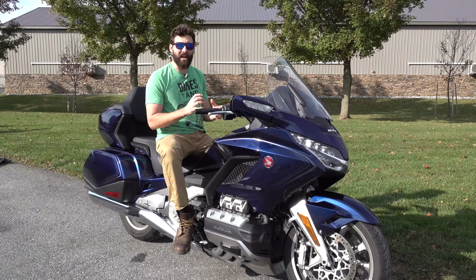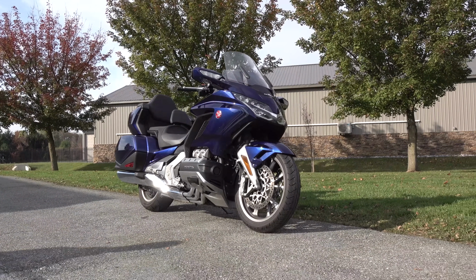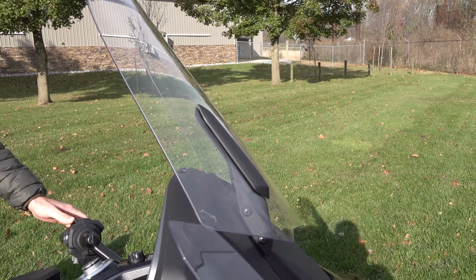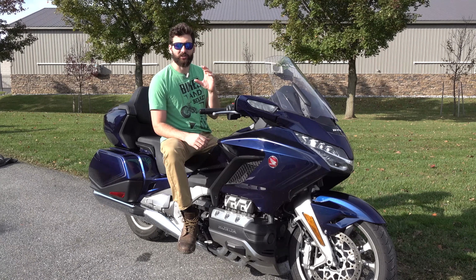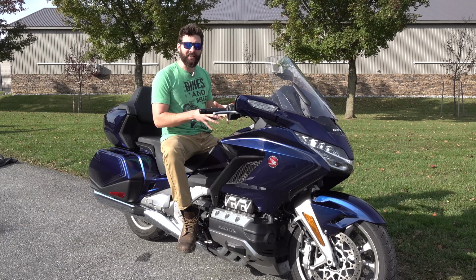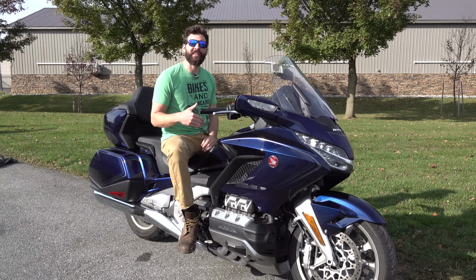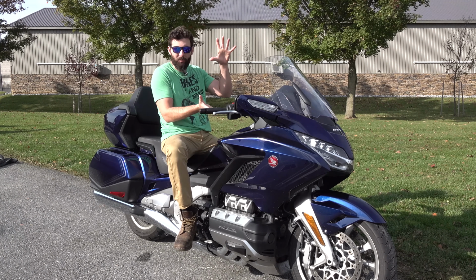So there's a lot of first evers in this generation Goldwing. First ever to have more than 5 speeds, first ever fully automatic, first ever adjustable windshield, first ever with Apple CarPlay in it, first ever Goldwing to have a starter alternator as the same unit, which saves weight. This thing is 86 pounds lighter than the previous 2017 generation Goldwing. That's like a small woman.